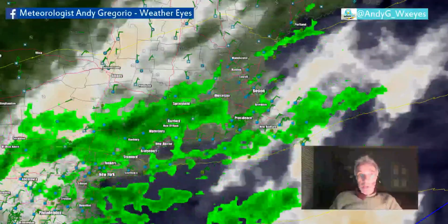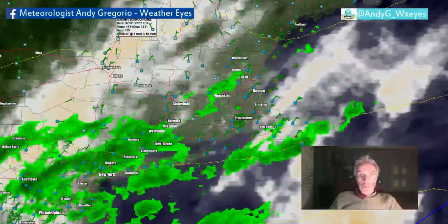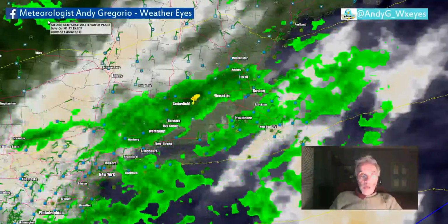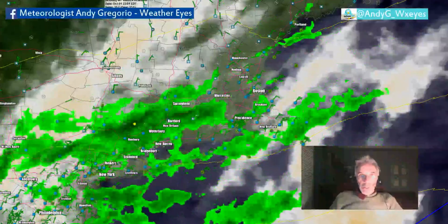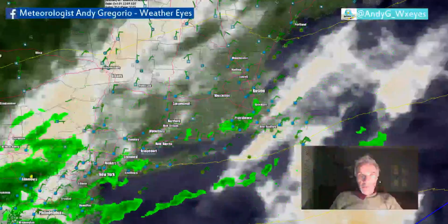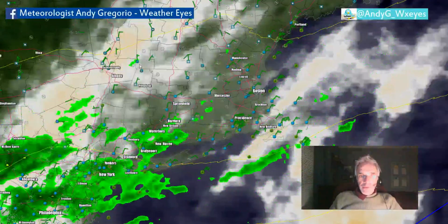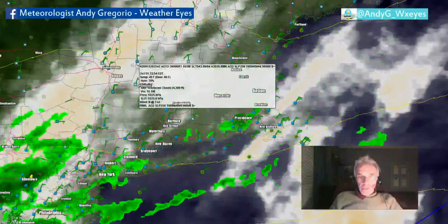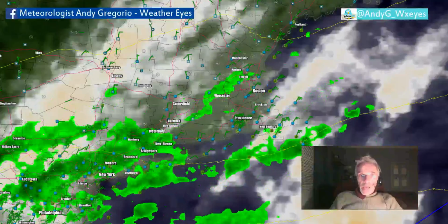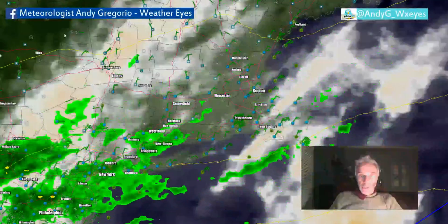And where the clouds aren't as thick, temperatures are rather cool. Right now, Schroon Lake is down to 47. Old Forge is at 57, fairly mild. And as we take a look at Mount Van Hovenberg up in the Adirondacks, it's 35 degrees there. Here in Albany, we're currently at 52 degrees. Bennington, Vermont is at 49 degrees, and Rutland is at 46 degrees as well.